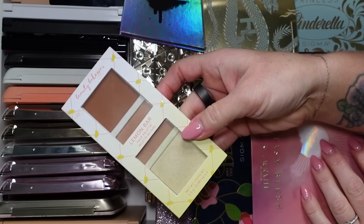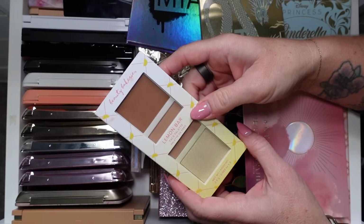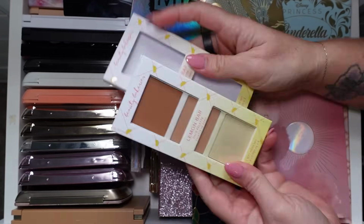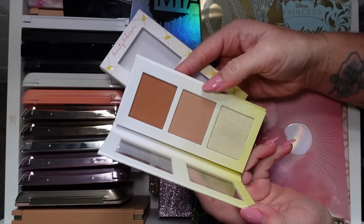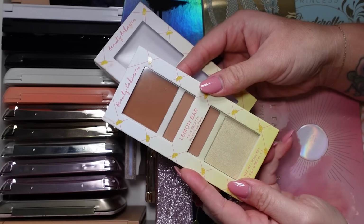Okay, the Beauty Bakery Lemon Bar Face Palette. So this one, the highlighter is not my favorite shade. The bronzers are really nice. I just don't reach in this drawer just for a palette like this. I don't think I'm going to keep this in the collection. I think I'm going to pass this on to a friend.